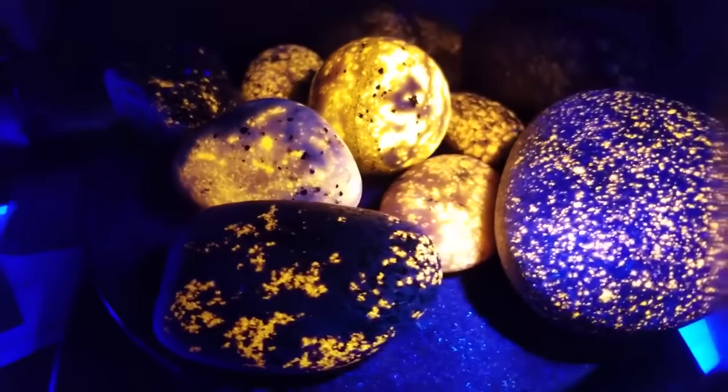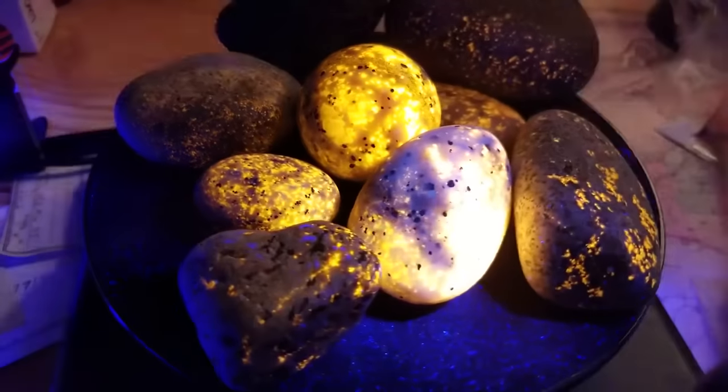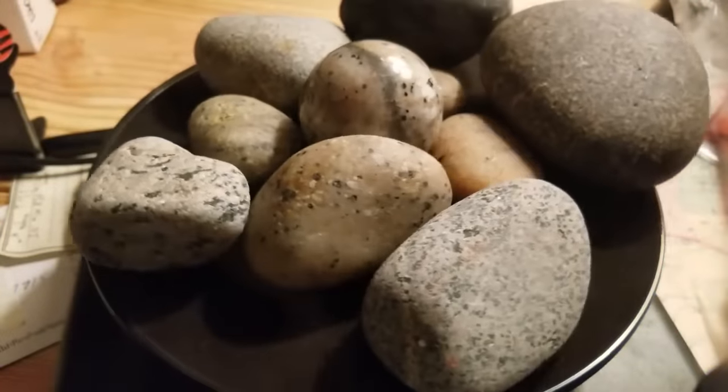Quite a few different flavors. And white light back on. And take the UV away.